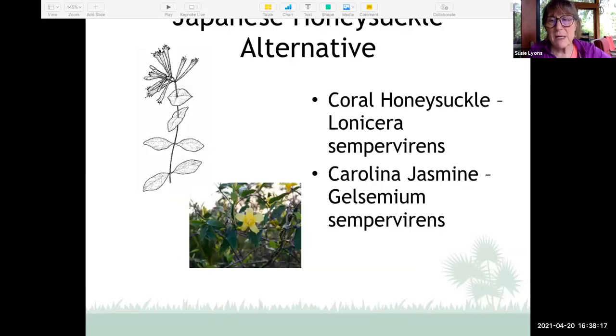And by the way, everybody's getting this, so you don't have to remember all these, and you're going to get it so you can refer to it and walk around with your computer and look at everything in your yard.